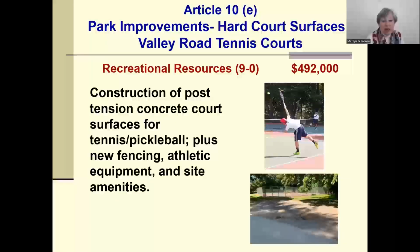The tennis courts at Valley Road Park are again in need of resurfacing. This $492,000 project, Article 10E, will replace the asphalt surfaces installed only 3 years ago, which, unfortunately, due to their eco-friendly composition, are now failing. The new post-tension concrete surfaces will be guaranteed for 25 years and will enable continued use by tennis and pickleball enthusiasts at this neighborhood facility.